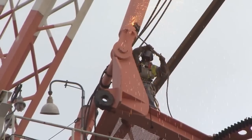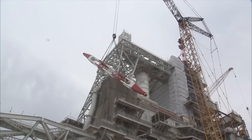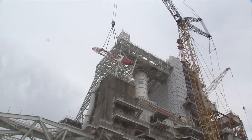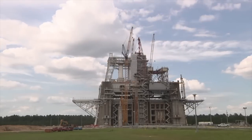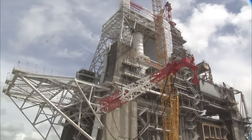We started with restoration of the test stand to its original configuration. Then we're going into what we call build out, which is adding more structure to accommodate the increased height for the SLS core stage comparatively to Saturn V or the external fuel tank of the Space Shuttle. And then lastly, we're going to do the actual special test equipment. Those are the physical hookups that are unique and special for the SLS.